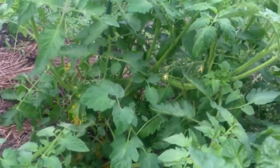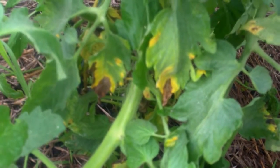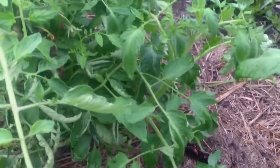Couple more tomatoes. This one, I'm kind of getting worried because I'm starting to see some yellow with some brown. I don't know if that's some kind of blight. Hopefully I can fight that off. And I'm also getting some leaf curl, which I've had before. That just seems to go away, so I'm not too concerned about that.